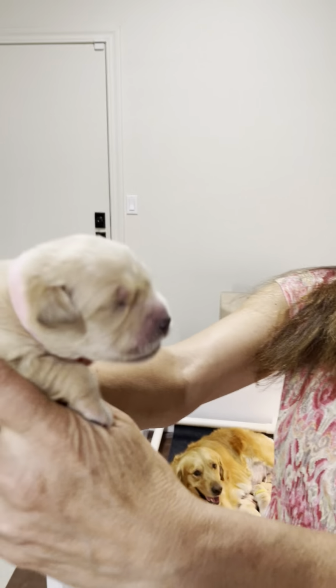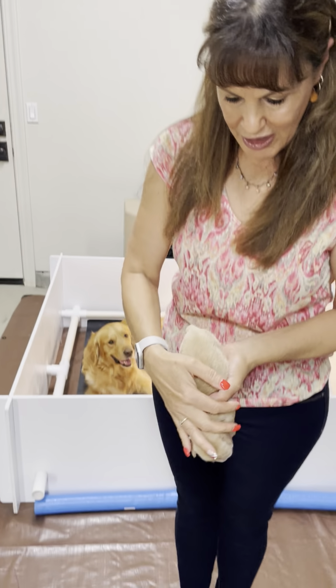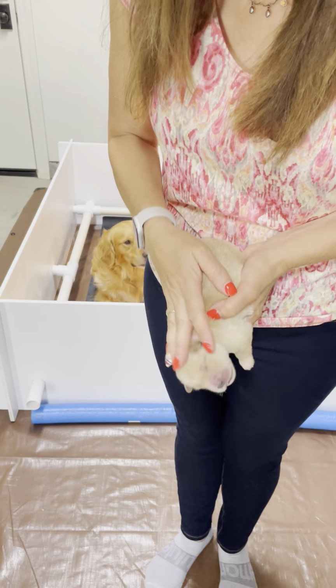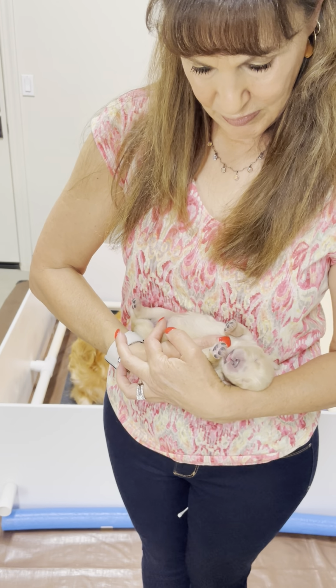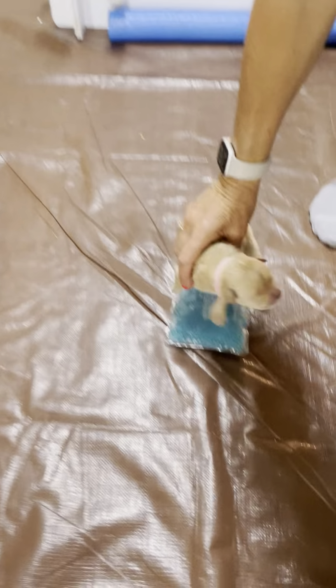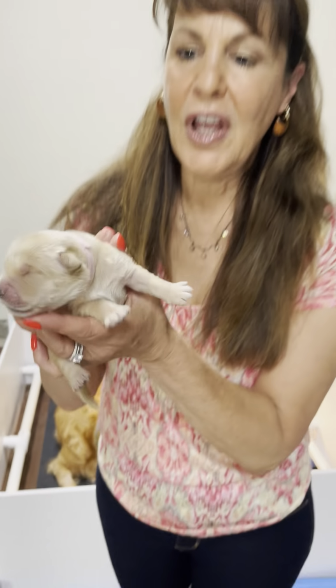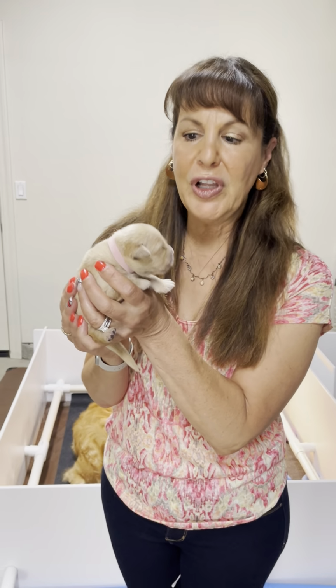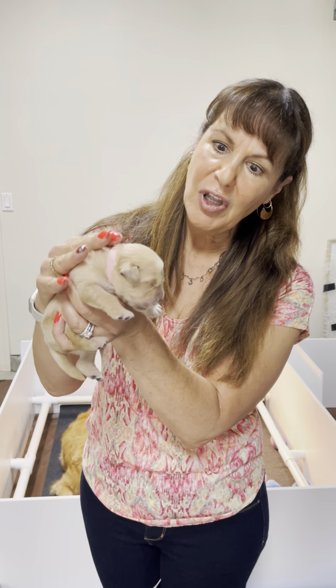Next one is holding her in this position, straight out. Then you hold her with her head down. Then you hold her supine. And the last test is thermal, where she goes in something cold. And done. Now, she tested absolutely perfectly. Yesterday, she was very squeaky and very squirmy. So it really does make a difference on the pups as they do each day with this.